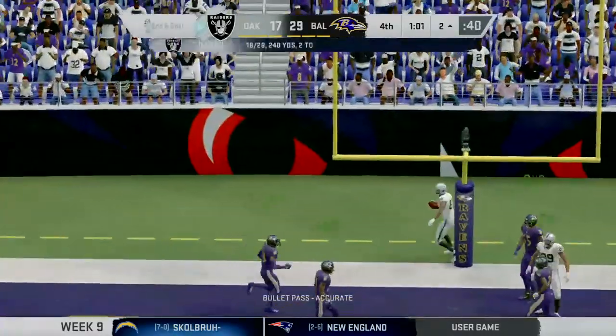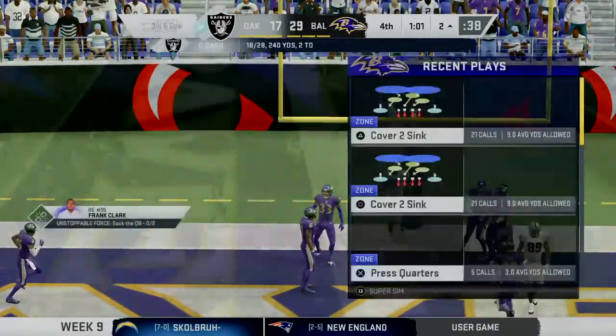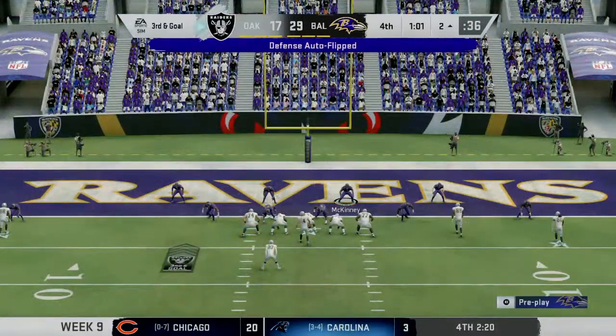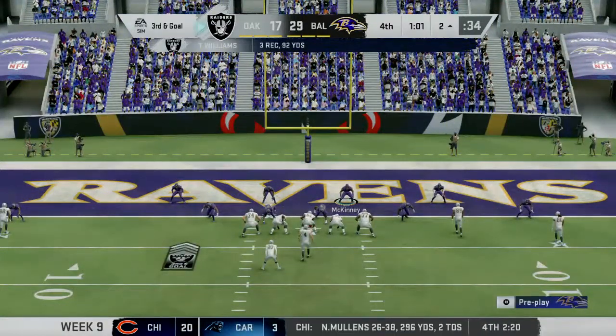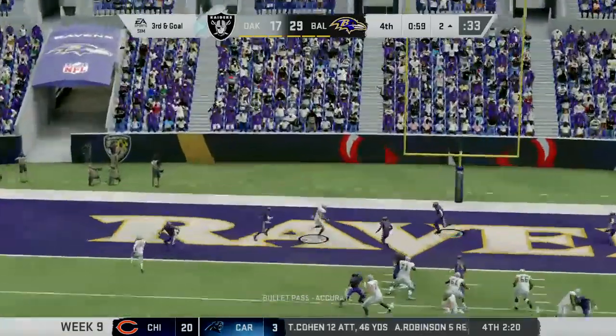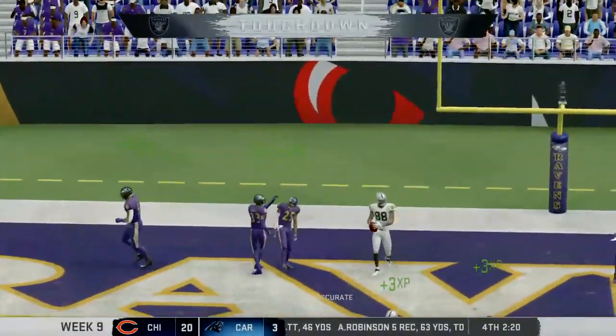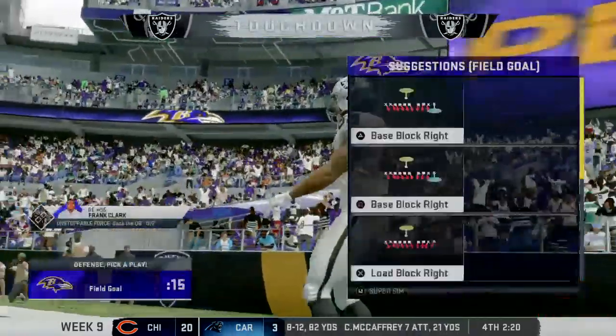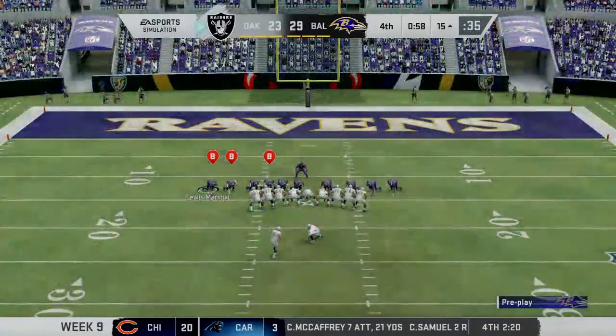Now a 2nd down throw for the end zone, but it's incomplete. Josh Gordon, the intended receiver. But now it's 3rd and goal. This Raven defense trying to keep him out of the end zone. Carr now to throw. And that is caught. Touchdown. And they're an extra point away from taking the lead here in the final minute.